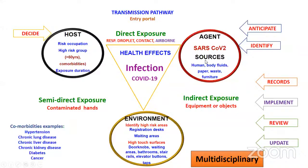And the indirect exposures will be the sources that are infected with the virus, such as your body fluids or surfaces or even objects and materials that can be contaminated with agents. So from identifying your source or agent, then you look at the transmission pathway. This is the mode of transmission, how the virus enters into one's body.